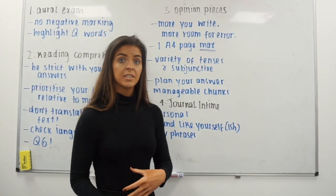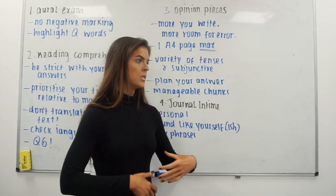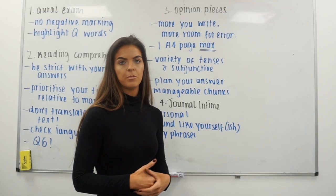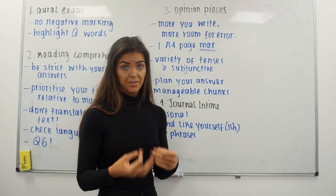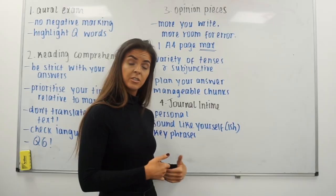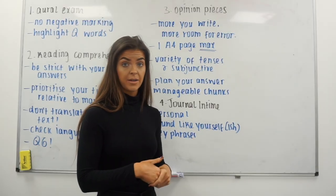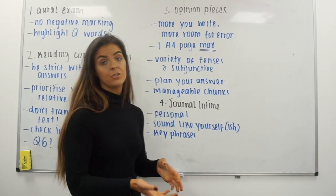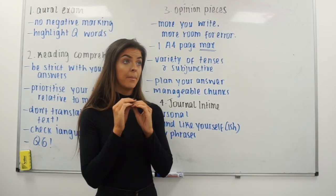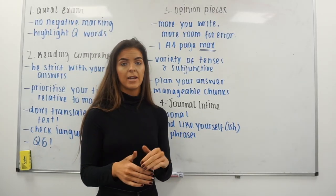So although it's brilliant that some people are in a position where they can write 2 A4 pages, 2.5 A4 pages in French for the opinion piece questions, you don't have to, and you more than likely shouldn't, because it's more than likely going to bring your marks down, which is therefore going to mean that your grade is going to go down as well. So I would say for the obligatory question 1 to be aiming for a complete maximum of 1 A4 page.